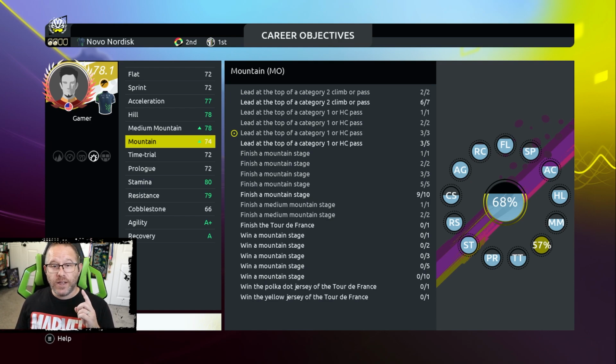But going out and competing for the KOM, I only need 1 more Cat 2 to get a point. I need 2 more Cat 1s to get a point. I need finishing a mountain stage, finishing the Tour de France. Like, there's 5. I can come out of the Tour de France with a 79 mountain rating. Win the polka dot jersey, I can come out with an 80 mountain rating and then be ready to go win the Tour de France next year.